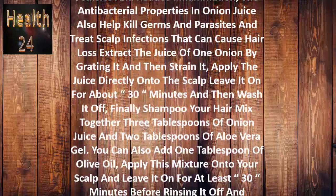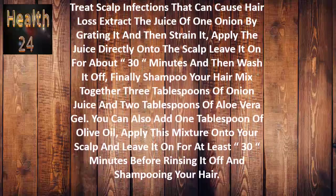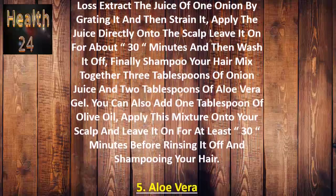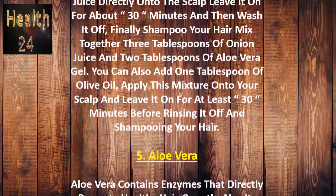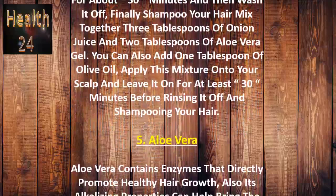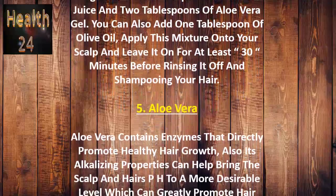Finally, shampoo your hair. Mix together 3 tablespoons of onion juice and 2 tablespoons of aloe vera gel. You can also add 1 tablespoon of olive oil. Apply this mixture onto your scalp and leave it on for at least 30 minutes before rinsing it off and shampooing your hair. 5. Aloe vera.